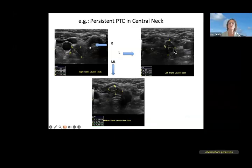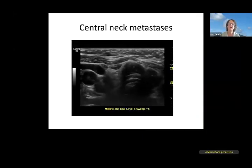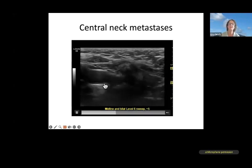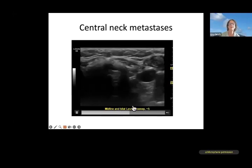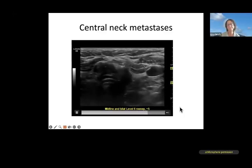We see here a large metastasis in the left level 6 paratracheal space, and then in the pretracheal space as well. And so here's a video just showing that ultrasound view. Unfortunately, we can't see the recurrent laryngeal nerves on ultrasound or any other imaging typically, but you see disease just encircling her trachea, and you know that those nerves are running through in between or against the metastases.